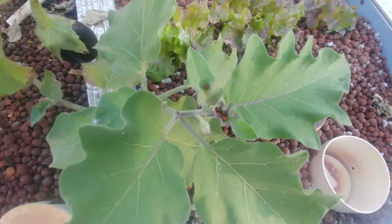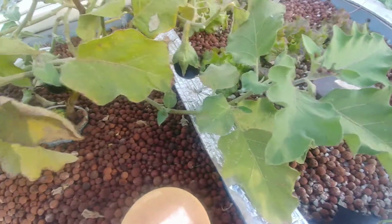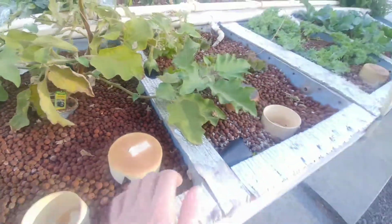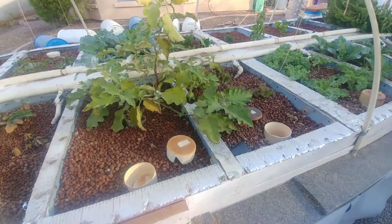The ladybugs are sleeping together. Look at that, they're all crammed in there. Must be cold at night for them. That's very strange. I could have sworn there were 3 eggplants in there.